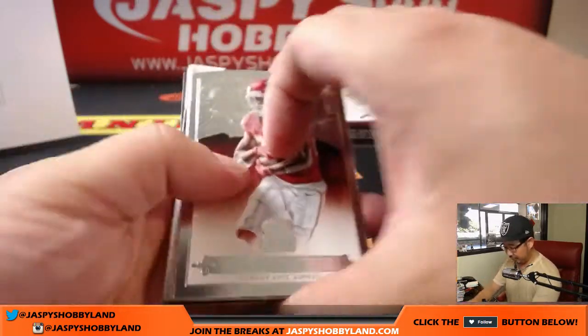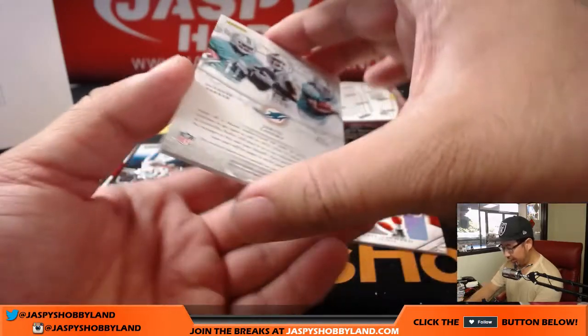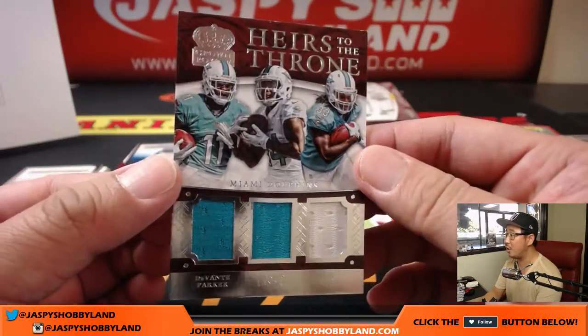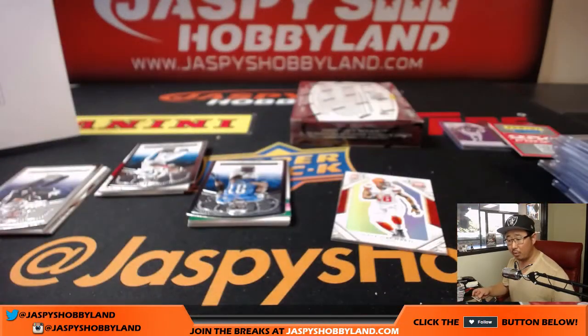All right. We're going to go with 14 out of 99. Heirs to the Throne, Triple Relic. Devontae Parker, Jarvis Landry, and Jay Ajayi. Nice triple for the Dolphins. That'll be Sean Bratton with that one.